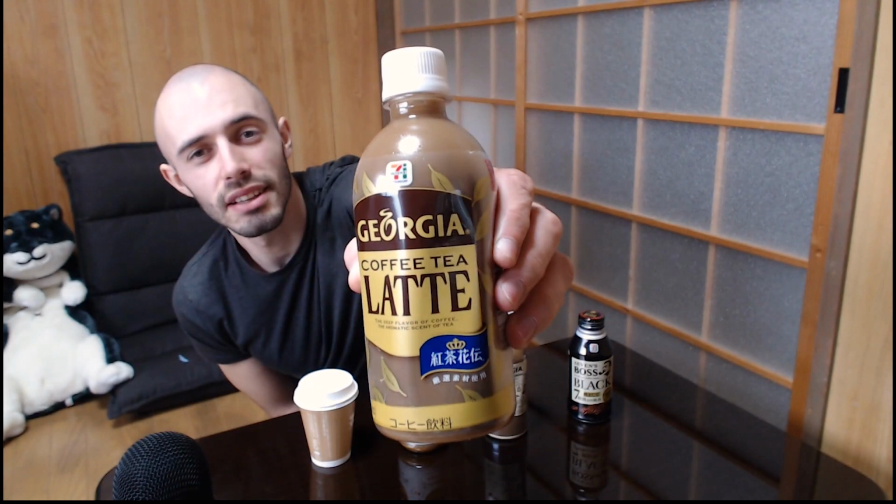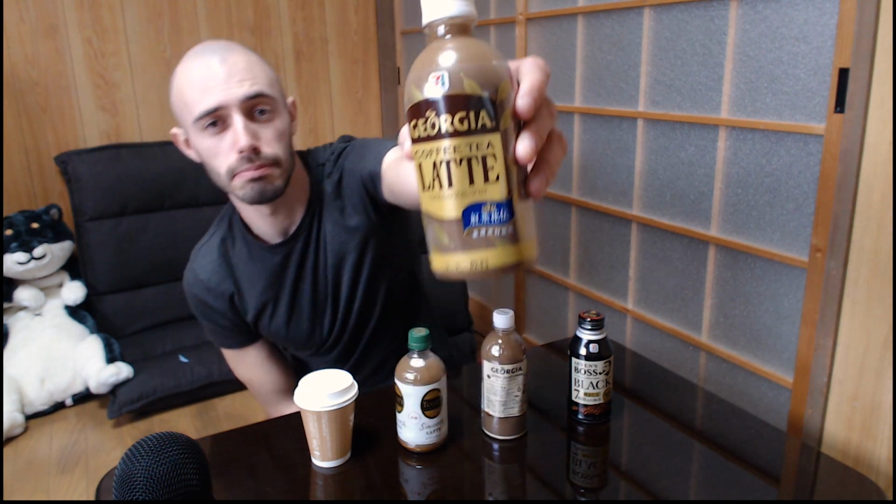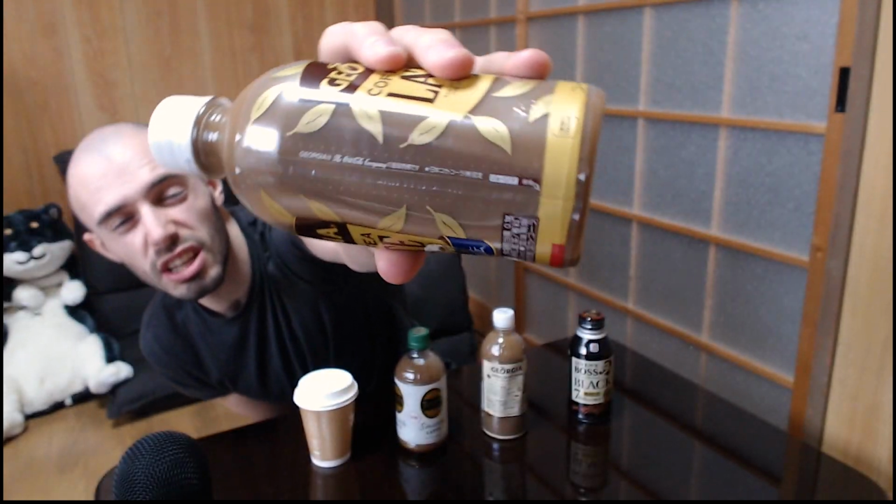And finally, I've left this one for last because I don't know what to think about it. It confuses me. Does things to my mind. So here, this is Georgia coffee tea. Coffee tea. Yes, it is literally what it says. It is coffee and tea mixed together. It's actually made by, I don't know if you can see that, probably not, the Coca-Cola company. I don't know what to make of that, but that's a fact for you there.